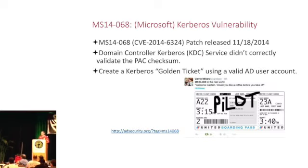On November 18, 2014, so about almost a year ago, Microsoft released the MS14-068 patch to fix a major issue in how the Kerberos service validated the PAC checksum on Kerberos tickets. MS11-013 was the last patch relating to this, so this has happened before. And the MS14-068 exploit enables a domain user to modify their Kerberos ticket to become a domain admin.